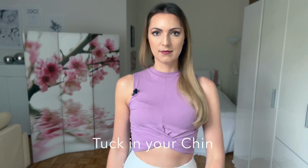To correct this, try to keep your head over your shoulders and tuck your chin in slightly. And that's the point here. What many women do instead is that they tear their chin up like that and they think that this is a good posture, but actually it's not. You have, of course, to be upright and to have your head aligned with your shoulders, but you also have to tuck in your chin, because only then your head will sit in the right position and you will avoid neck pain and neck strain.